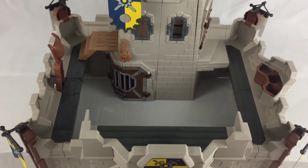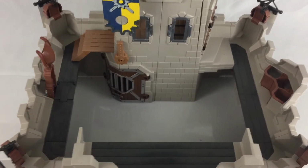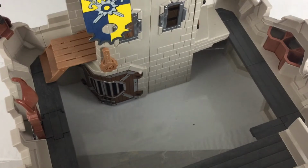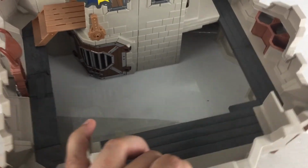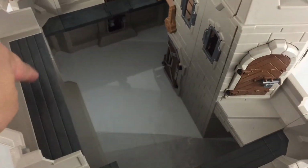So, as I said, we're going to take a look at the interior details. There's no floor under here. Unfortunately, it doesn't come with a floor. You just put it on the floor and figures are placed around it. But it does have a second level. Figures can go around the sides here.